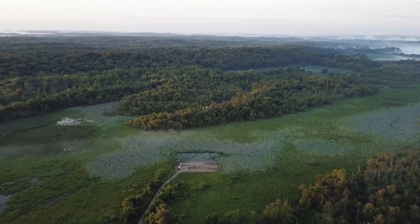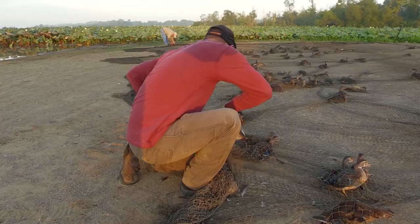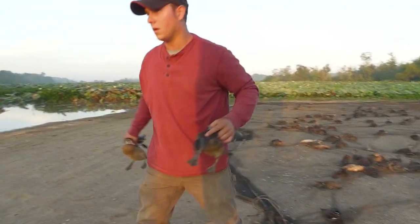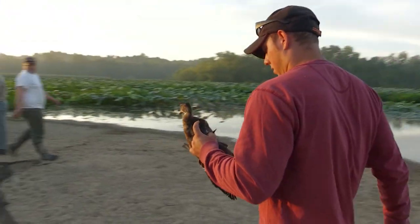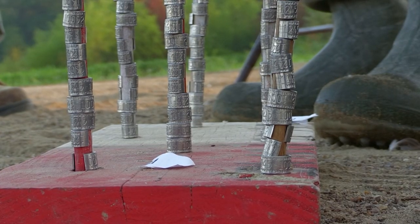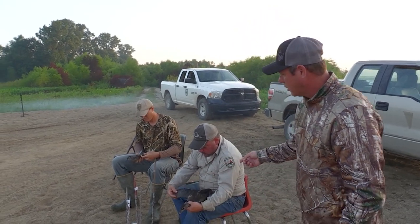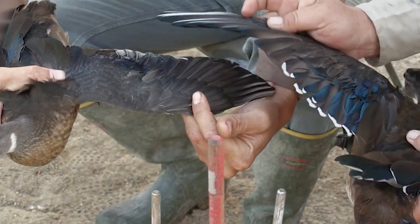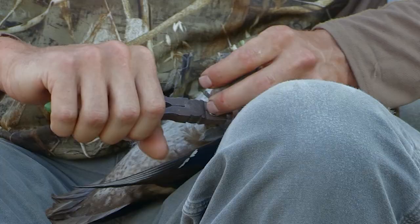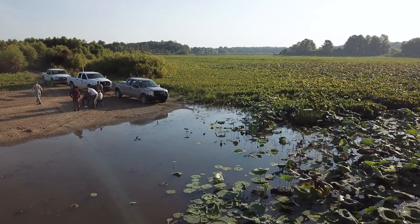So now the process: we've shot the rockets and we've got 100 and something ducks in here, most likely. Now the biologists will be pulling the ducks and bringing them over. And this is the banding station. You can see here they've got 4 or 5 different categories: immature males, adult males, immature females, and adult females. They're gonna look at them right here, decide what they are, and then band it accordingly. And then once that happens, they'll turn these birds loose pretty quickly.